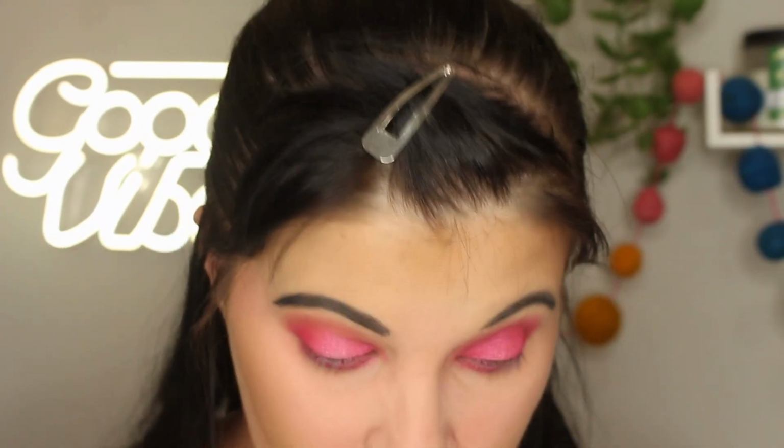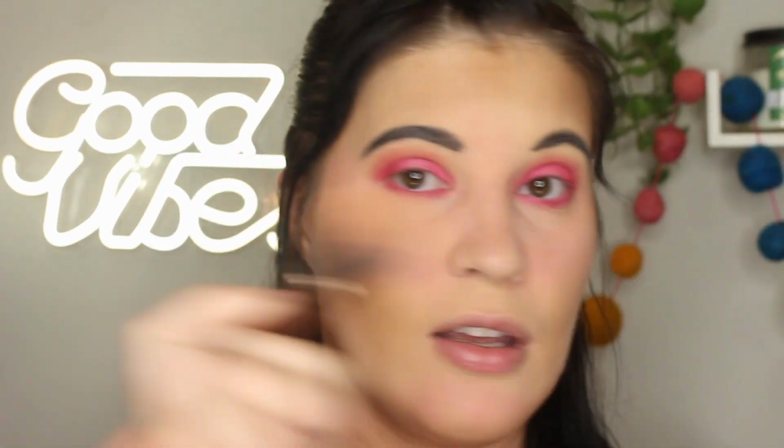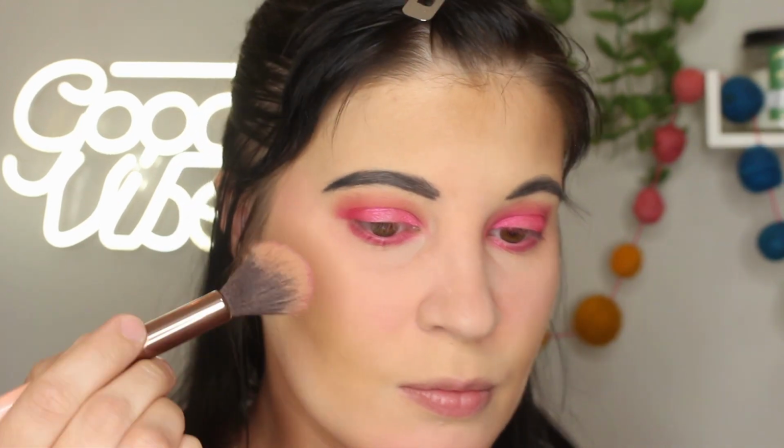Here's how the eyes are looking. I think I'm going to go in with a tad bit of this pink blush just because I can't help myself. I'm just going to tap a little bit of that on my brush.